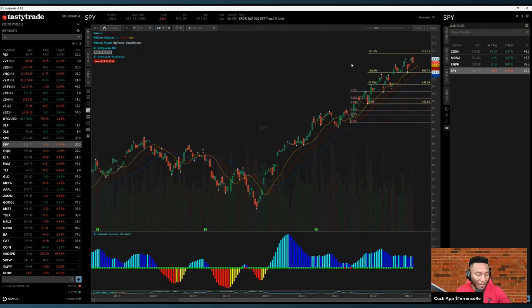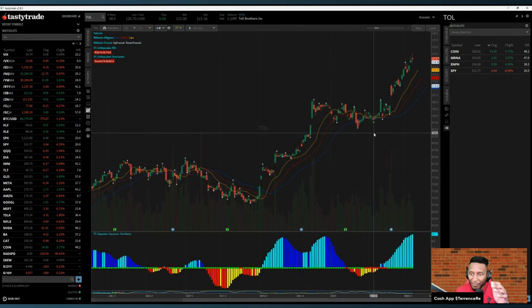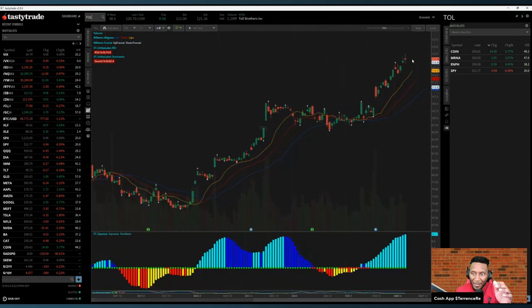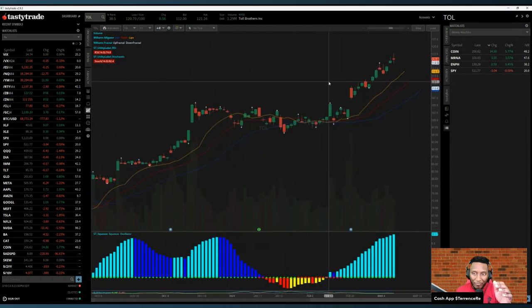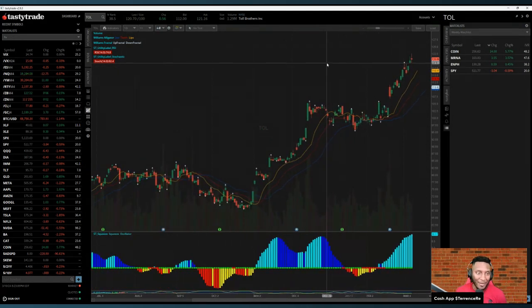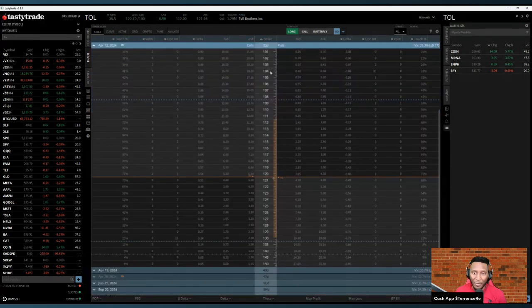There is one potential short that I like before I get off, and that's with Toll Brothers. It popped up. I got a scan that I run, and this one popped up. So you can see we got a high chop here and a high. We got a doji candle right here. I want to short this right out the gate. The RSI is overbought, stochastic is overbought. And what I would like to do is an in and out put spread.